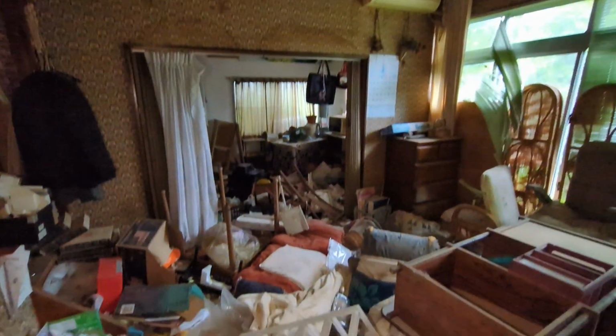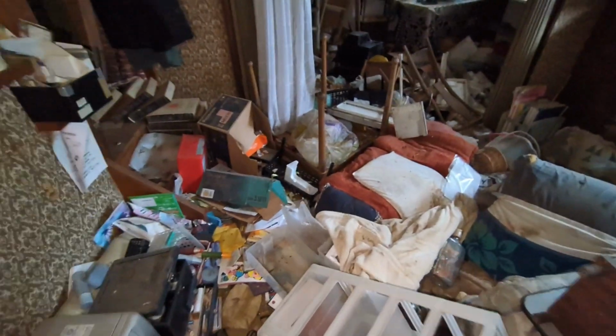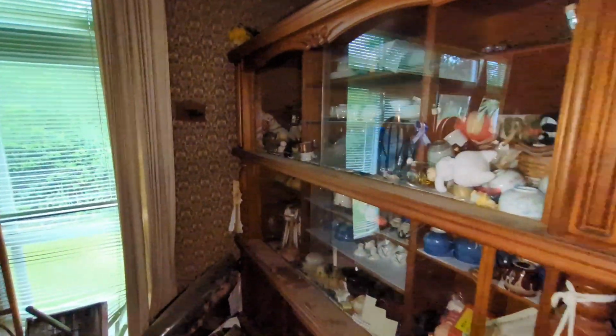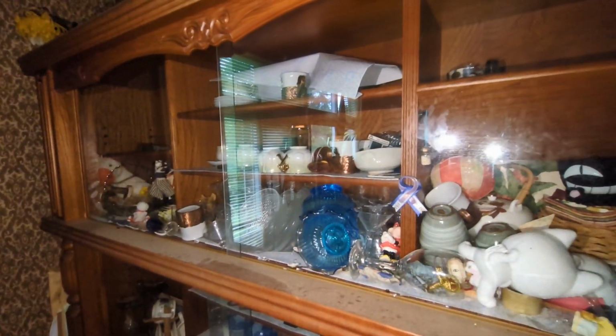This is the living room. A lot of stuff all over the floor and just in a mess. And you gotta think, a lot of this stuff is in bad order because of the earthquake that originally happened, right? Entire walls of businesses collapsed. And so it was a terrible earthquake.